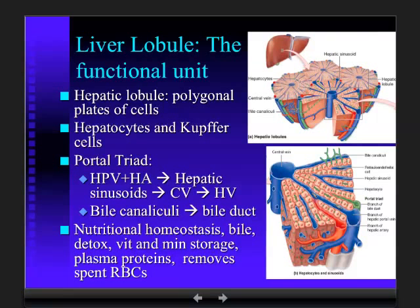This arrangement of a tiny branch of hepatic portal vein, a tiny branch of hepatic artery, and a tiny branch of bile duct together is called a portal triad. You get the triad part of it, the three elements. Each corner has a portal triad. Blood is draining in, hepatic portal vein blood and hepatic arterial blood, and being processed as it moves from the periphery towards the central vein, by all those chains of hepatocytes. Got it? And all the different things that the liver does.